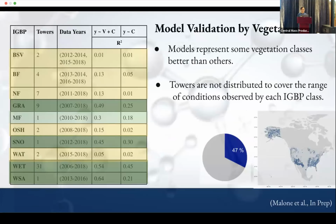And when I dig a little bit deeper to see how well those models perform for different vegetation classes, it's also not surprising that I don't do a very good job for a number of classes where we don't really have enough towers, even with the global data set, to make estimates for those vegetation classes. And so the models represent some vegetation classes much better than others. And even when I look at the climate space within the US, the climate space that's covered by the towers in those data sets, it's not fully covered within the United States. So I'm extrapolating across vegetation classes that I don't have information for. And I'm also extrapolating across climate space, but that doesn't stop me. I still make my estimate.